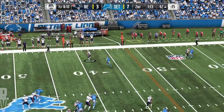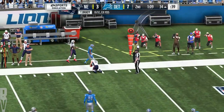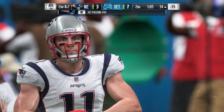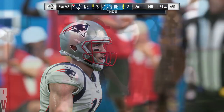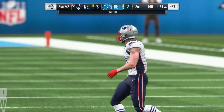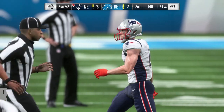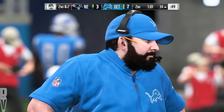Operating from the gun. Brady, and he's got Edelman on the out route. That's complete. And they'll be inside the 35 now at the 34-yard line. A good pickup there. 8 yards on the first down completion. But that's what you're looking for when you're wanting to throw the ball downfield. You want one of those guys who can play out on the perimeter, can play out wide, who can not only get open, but when they're covered, can uncover themselves downfield and create catches.